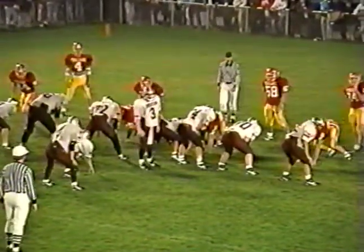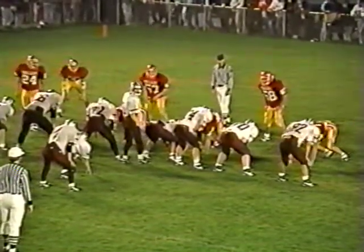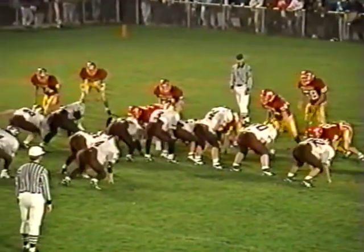8:25 and counting as the Maroons are rolling to their 7th victory of the year, becoming 7-1 with 1 left to go here against the 4A Jerseyville next Saturday.